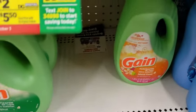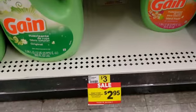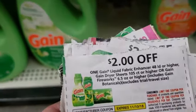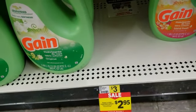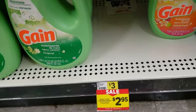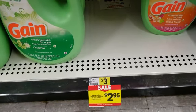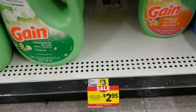Okay, so we're back to the Gain softener. It's on sale for $2.95. We have a $2 off coupon, which makes it 95 cents. Plus, there is a digital coupon in the Dollar General app. And so we're gonna get two. So each of them are only gonna be 95 cents.